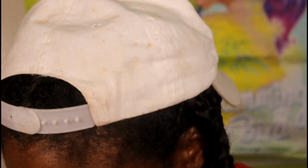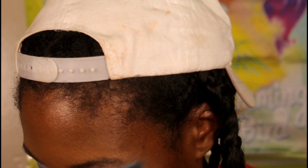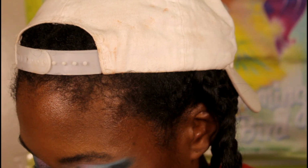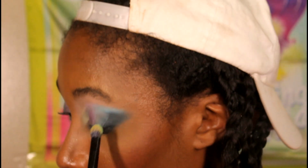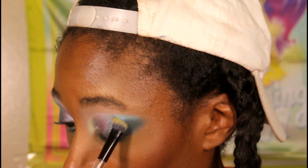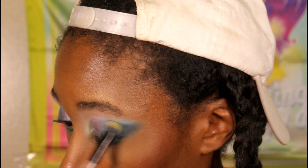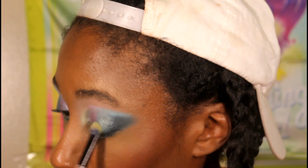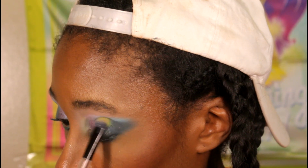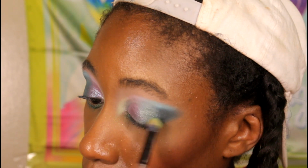Okay, now we're going to shade Butterfly. That's the mint shade. This one didn't want to pick up on the brush as easily as the Jawbreaker shade, so it took a little bit more finessing to get it on this brush. I like the way it turned out overall.